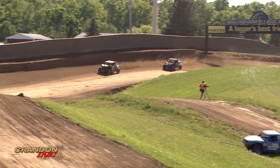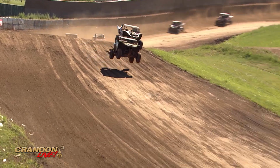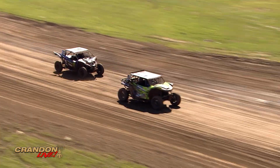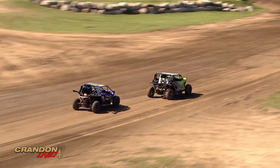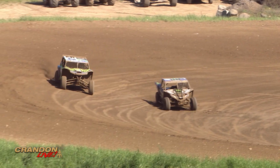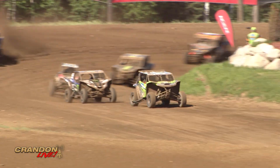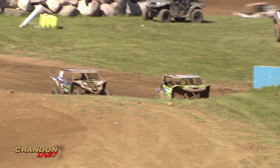CJ, man, I thought he would reel in our race leader, Hull, faster than this. I mean, Hull with the front end up going towards the gravel pit. Watch for CJ to duck underneath like I thought he was. Now CJ down low, not gonna be enough. Jeremy Hull with the momentum on the outside.